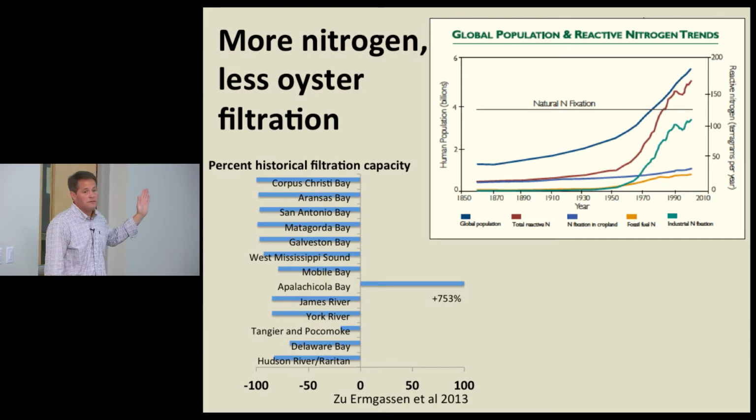But for the most part, you've seen nearly 100% loss of oyster filtration capacity. So this part of the function of estuarine ecosystems is gone. And so many people have thought if we could restore this function, we might be able to do something to gain traction in the overall efforts to improve water quality in estuaries, to decrease nutrient levels and increase water quality. So off we go.